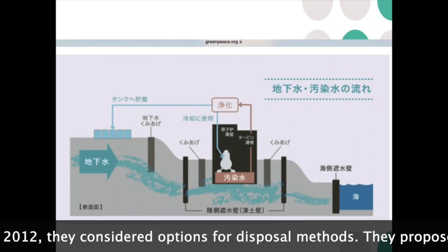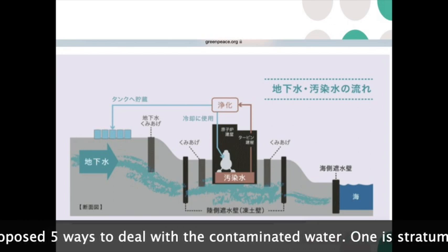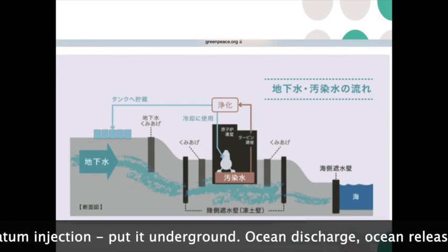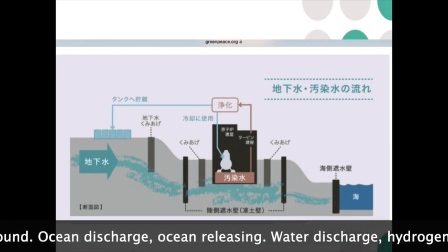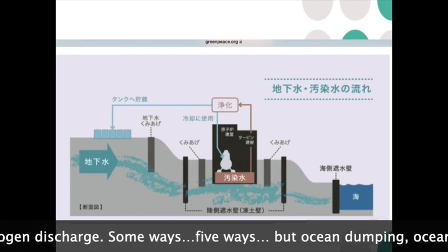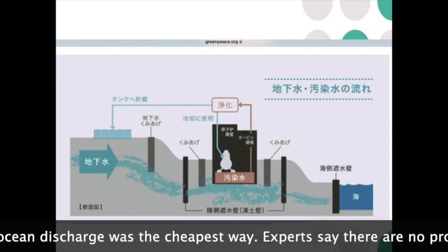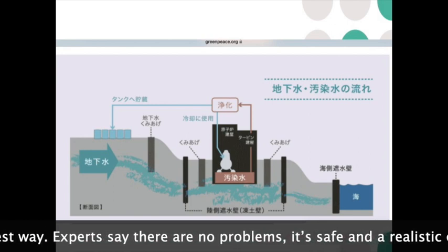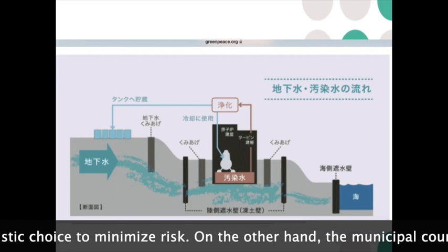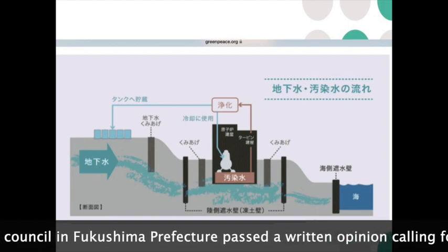The Japanese government proposed five ways to process the contaminated water. One is stratum injection, putting it underground. Others are ocean discharge, releasing it as water vapor, and hydrogen discharge. Of the five ways, ocean discharge, ocean dumping, was the cheapest. Experts say there is no problem with safety and that it is a realistic choice to minimize risk.